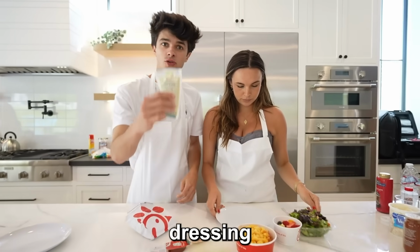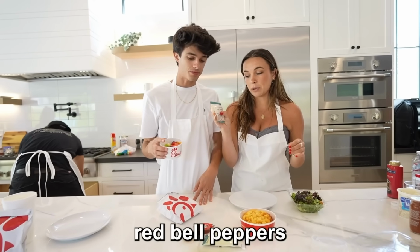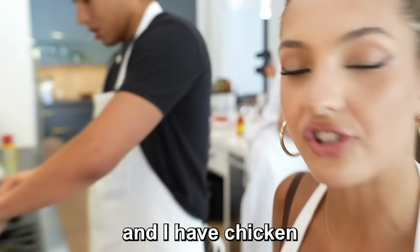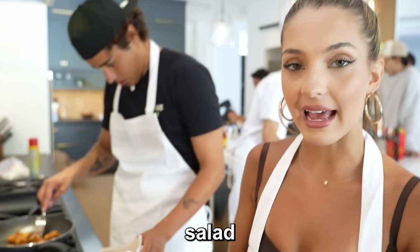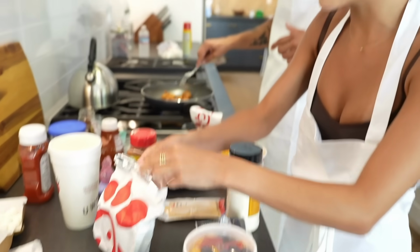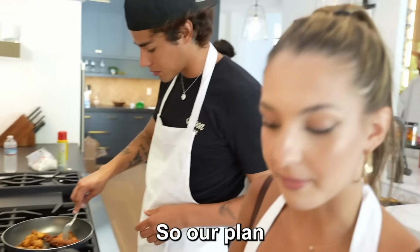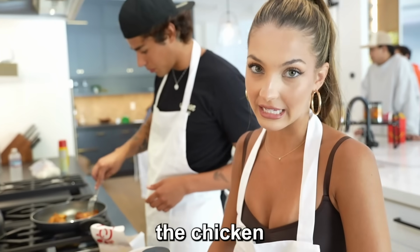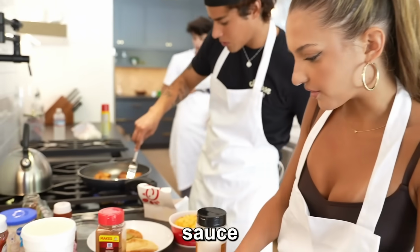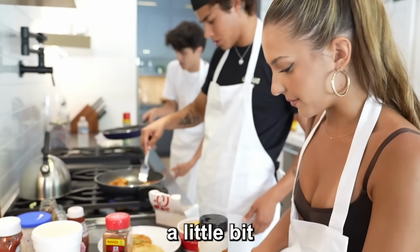We have some avocado dressing, some mac and cheese, some charred tomato crispy red bell peppers. I didn't even know they had this. Fruit. And salad. So Andrew and I have chicken nuggets, mac and cheese, salad, fruit. Wait, Andrew, we have a sandwich in here. So our plan is to kind of saute the chicken and maybe do some garlic powder, some sauce, some salt, some pepper, and really just spice this up a little bit.